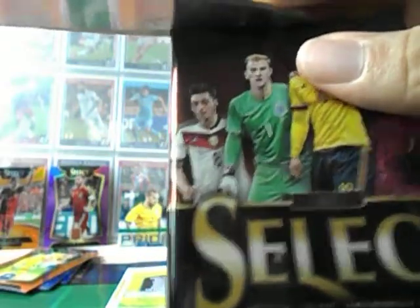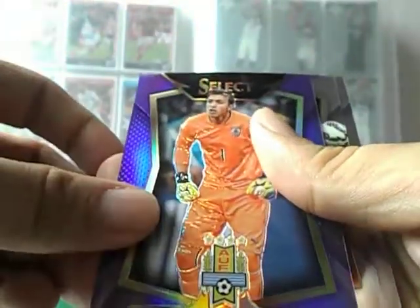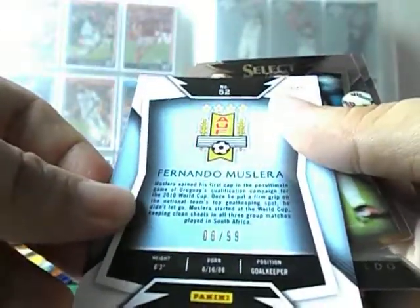Alright, final pack. Maybe a gold, hopefully. Although it's a long shot. Well, it's not a gold, it's a purple. Fernando Muslera, again numbered to 99. Alright, so that concludes the box break.